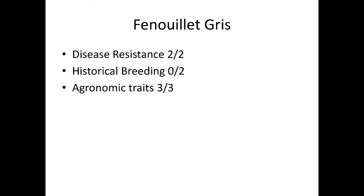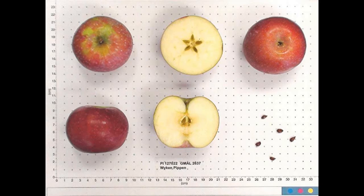So in terms of disease resistance, 2 out of 2, agronomic traits, 3 out of 3, breeding history, none that I could find, so 0 out of 2, for a total of 5 out of 7. Now on to Wyken Pippin.